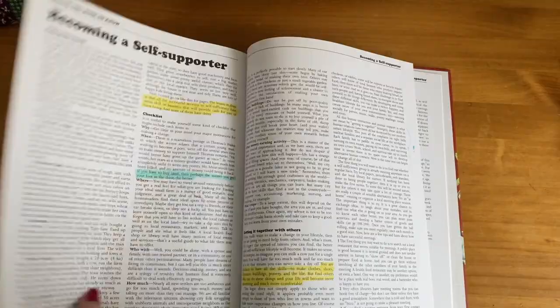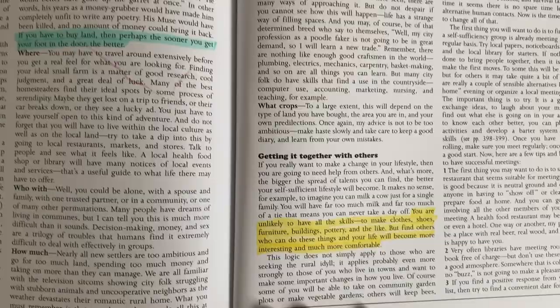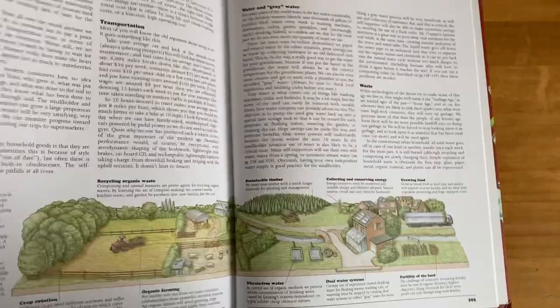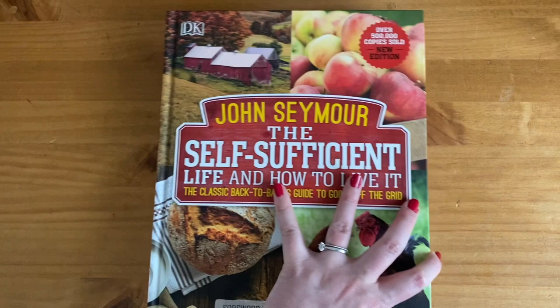Becoming a self-supporter. There's so much information and inspirational quotes. You can see I've just highlighted different passages. And talking about even relying on others, not trying to do everything yourself, but also joining a co-op. And then there's a glossary at the back that defines everything. Truly, I can't help but recommend this resource. There's so much to learn in here. And it's something you can refer to over and over again.